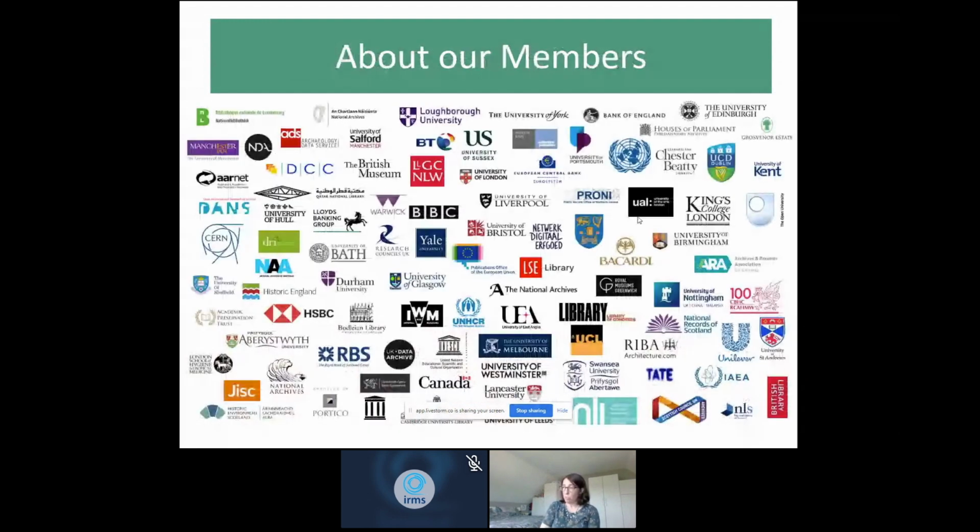To give you some information about our members, this is a big slide of logos that is not complete, because I think at least 4 members are missing from this slide, so apologies. But I like to show this because it gives a real sense of the range of member organisations that we have and the variation in them as well. So when we started off, we were very focused on the GLAM sector. So galleries, libraries, archives and museums were the core of our members.